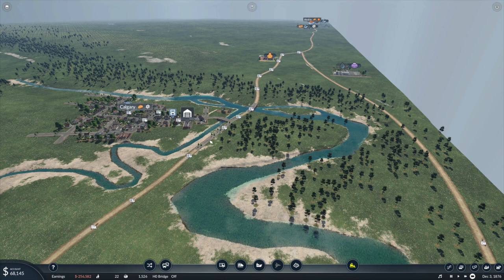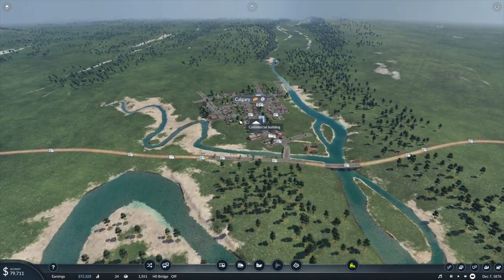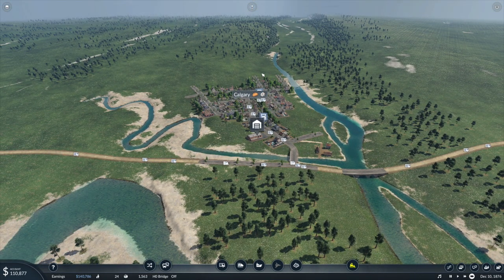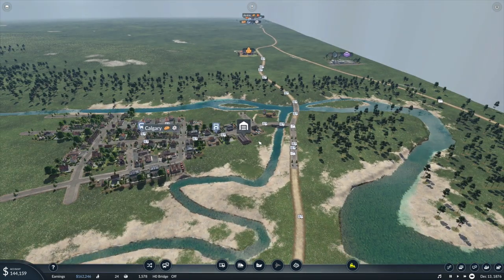I'm really hoping the AI doesn't build on these roads that it's starting to claim. Now, I could lock them, but I'm also interested in growing Calgary as big as I can, because in 5-6 years time, I'm going to destroy probably half of the city to punch the railroad through it. So I would like to get Calgary as large as possible prior to doing that.